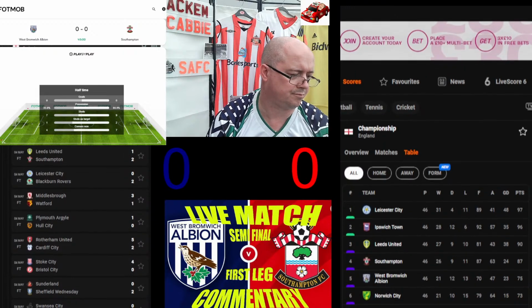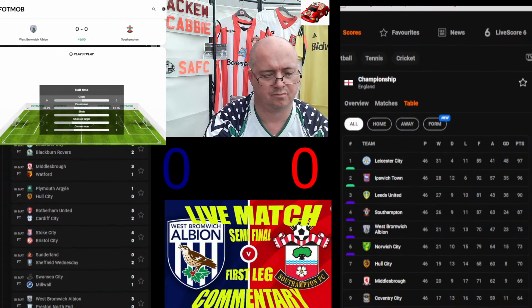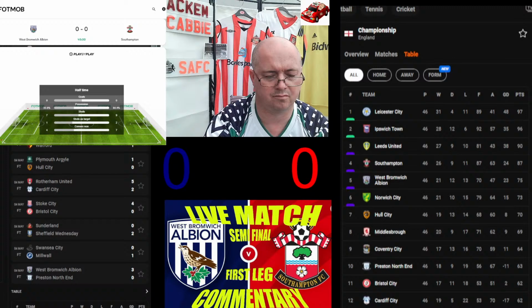Stevens clips the ball through. Oh, Armstrong's got there. The defender missed it. Clips it over the top of the keeper, but the offside flag is up. Anyway, the flag went up quite early. A mistake there from the keeper, though, and the ball was delivered over the top.